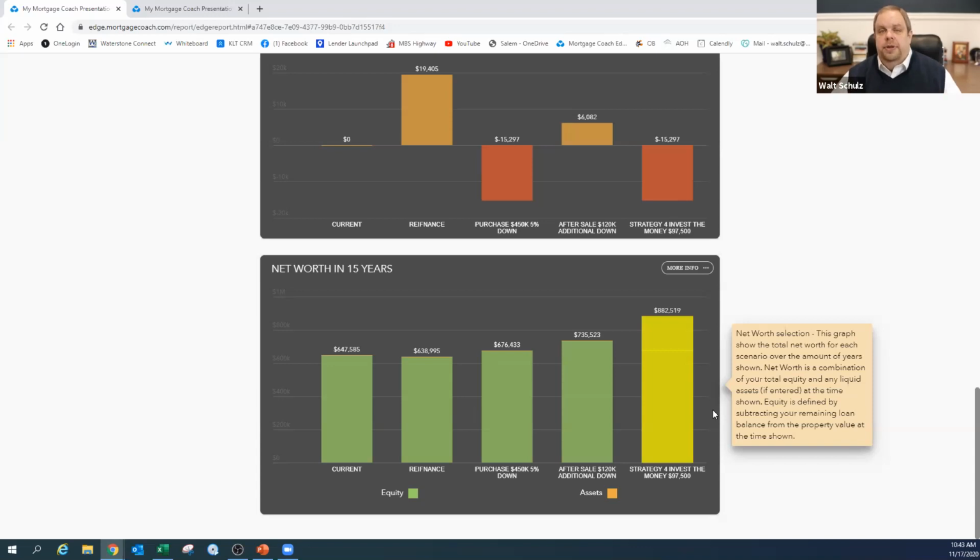But if you look at the investment strategy, and that's why I say so many times, strategy is the most important thing in making a mortgage decision, not interest rate, not what type of loan program you're doing, but the strategy behind that loan program and how we're going to structure that loan to help you create wealth. Because ultimately, your client that decides to move up, sell their house, buy a new house, and takes the $97,500 and puts it into an investment over 15 years, their net worth is, what is that, $140,000, $150,000 more than it would be without that investment strategy.